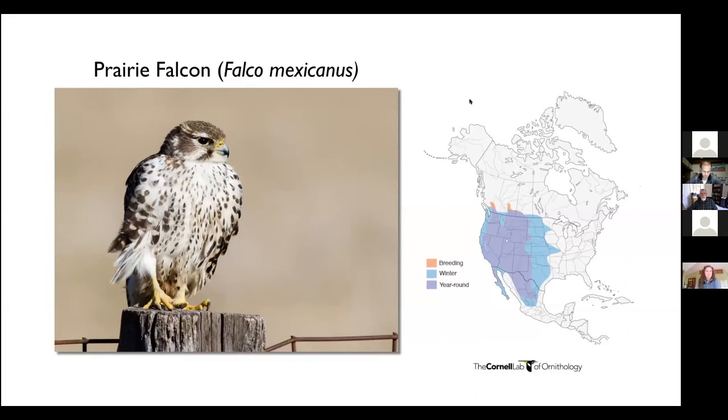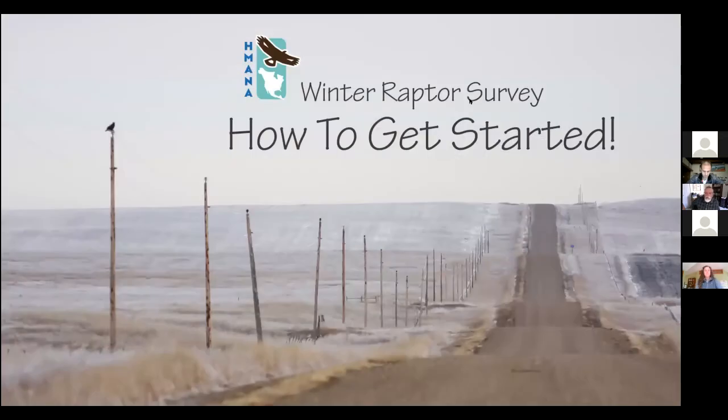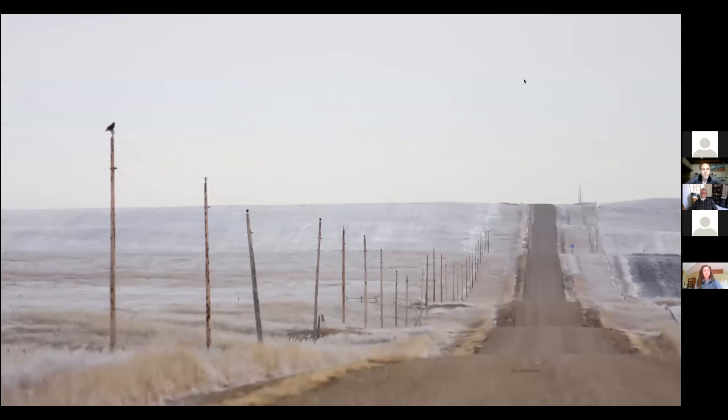Okay. So the Winter Raptor Survey Program, how do you get started? Well, like I had mentioned, you're going to be going down roads very similar to this, hopefully, where they're safe to drive on. You can pull over, maybe get out safely without having cars coming by at high speeds. And hopefully you'll be able to see birds like that dark morph rough-legged hawk on that pole over there. This photograph was taken in South Dakota.